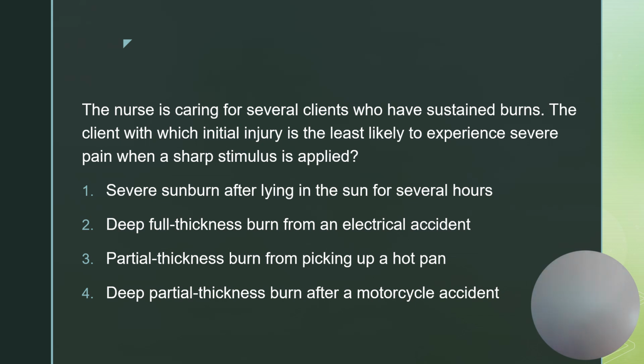Is it a severe sunburn after lying in the sun for several hours? Is it a deep, full thickness burn from an electrical accident? Is it a partial thickness burn from picking up a hot pan? Is it a deep partial thickness burn after a motorcycle accident? Remember, our full thickness burns are not going to have pain because the burn has also destroyed the nerve endings. Correct answer is number 2.